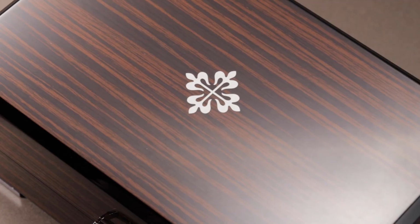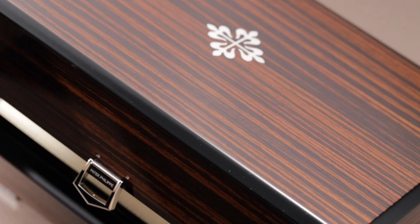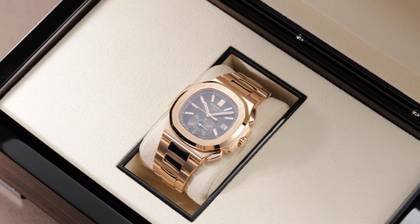Here at Time4Diamonds, we have managed to get our hands on another extremely prestigious watch in the Patek Nautilus collection, this one being the reference 5980/1R-001. So, let's get into the details of this magnificent watch.